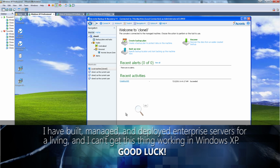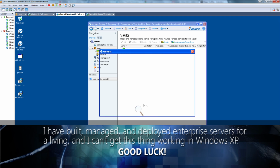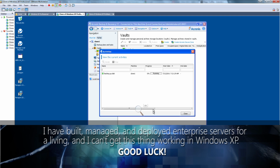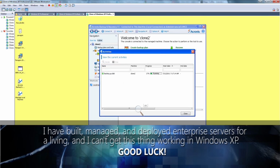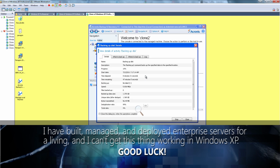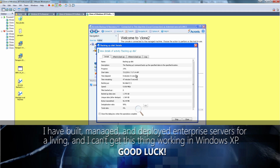We've seen connection errors. We've seen the failure of backups to take place. If we look at current activities on some of these machines, we're hoping that this thing is backing up. We know, hopefully, the backups will occur. Maybe they'll occur correctly. It's going to take time to find out. Look, it's backing up on clone. I think it's backing up on clone 2. Trying to see the details here of where it's actually backing up. Yeah, the vault, the centralized location that we created.